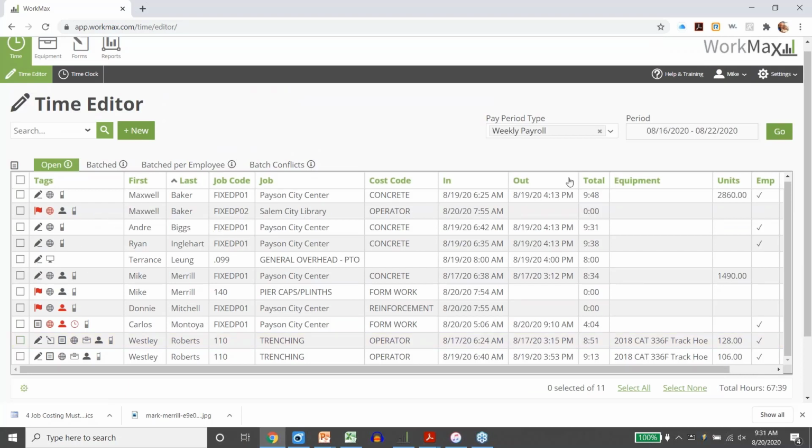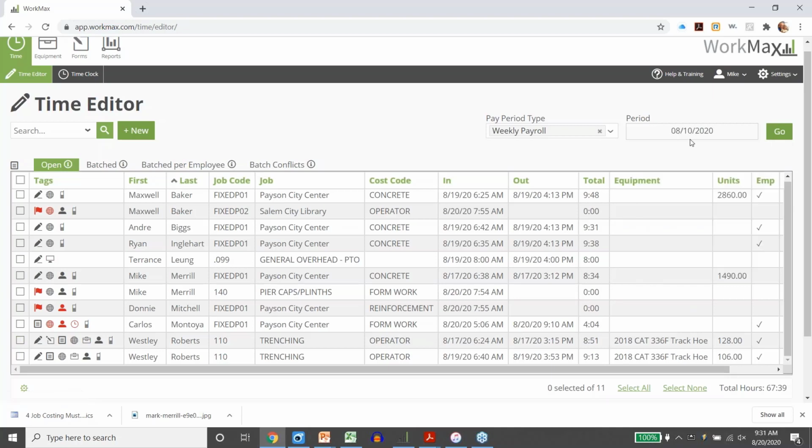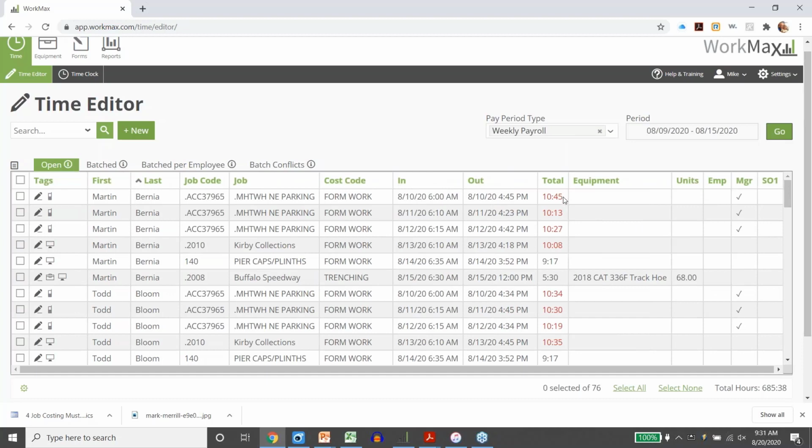So that's what these alerts and triggers are and flags. Again, if I go back 1 week, I'm just going to step through what it might look like to process payroll before I pass the baton over to our friends at Foundation. So right here I'm going to hit the go button. I've got my weekly payroll. Again, if I've got different payroll cycles or other things, I can set those up differently or uniquely. I hit the go button, it'll load up all those times.